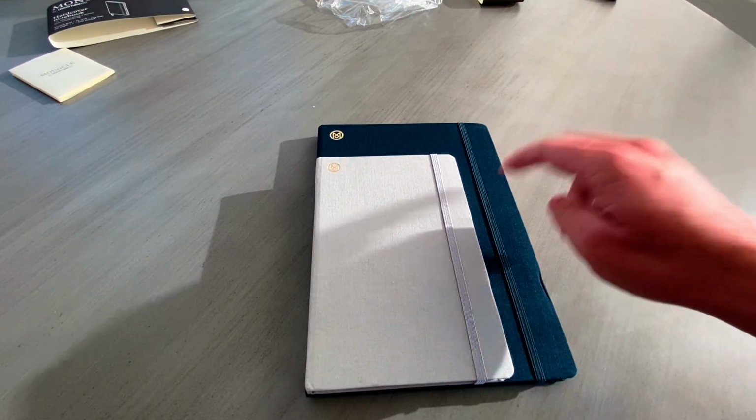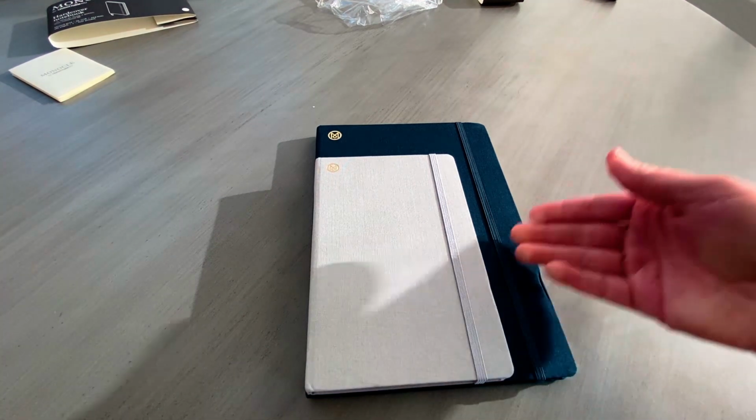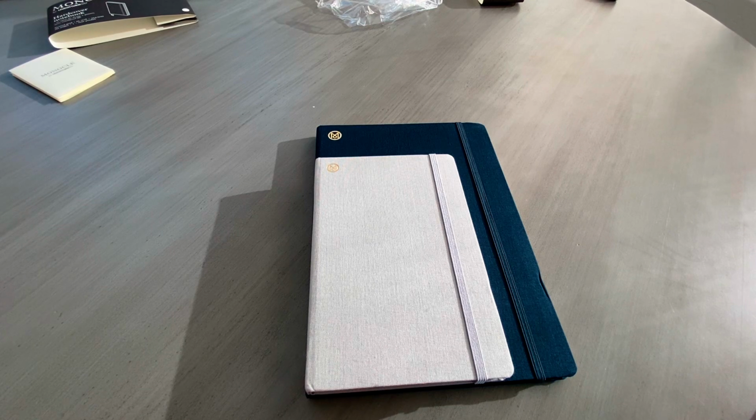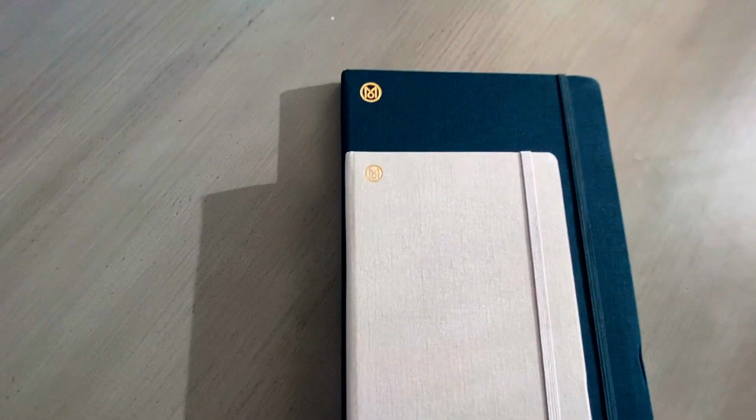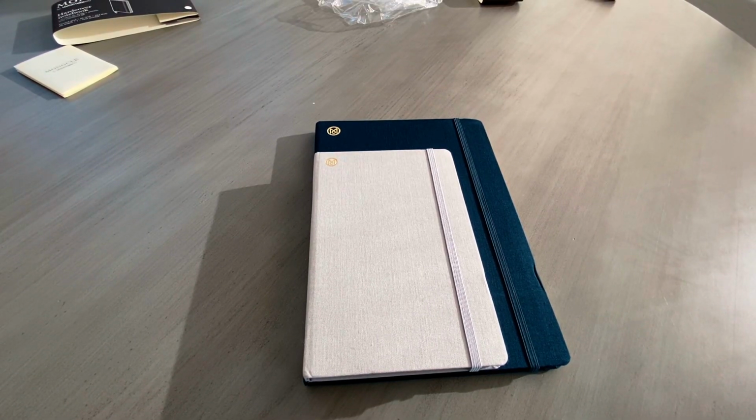This is the first time I've received a Moisture 1917 notebook that had that much damage. Usually there's no damage. For me, I'll ignore it. I don't care that much. They did make the insignia bigger on the larger size. And that's about it. This has gone on too long.